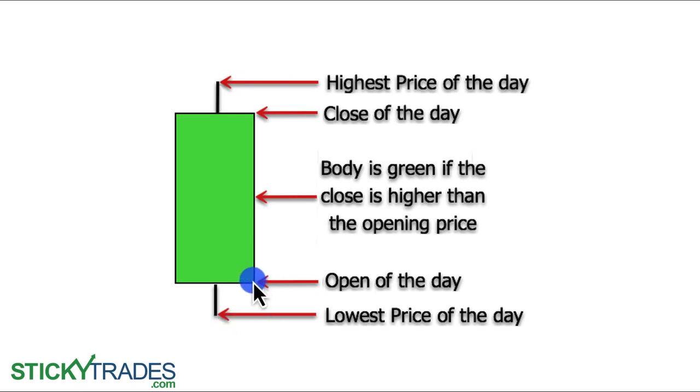So if the stock opens at the lower end but closes higher than the opening, it will be considered a bullish candle. And that is where we come up with the green, because back in the day, buy tickets were labeled and colored green and sell tickets were red. So we basically color code that. So again, the body is green if the close is higher than the opening.